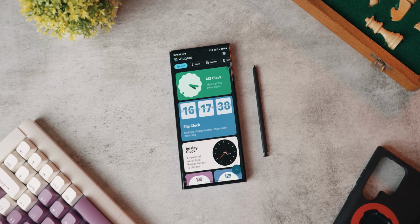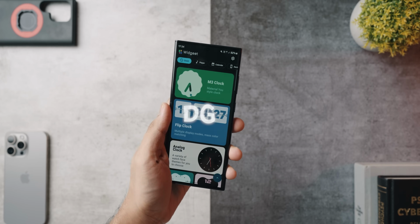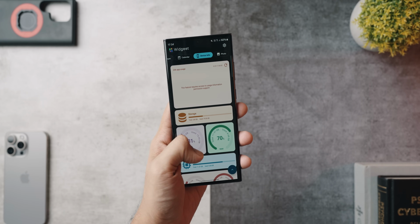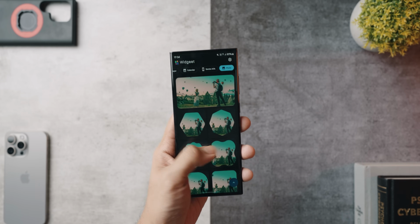Last but not the least, wanted to end things on a customization note as well. I know a lot of the icon packs as well as the widget packs I showed in this video were paid. So if you're thinking that, hey Anubhav, is there something for a free personalization app? Well, I got you. This is called Widget. It's one of the best widget applications out there. I think it's got a lot of Material You style clocks as well as calendars, music players, and device info widgets that you can set up on your home screen. All of them are totally free.